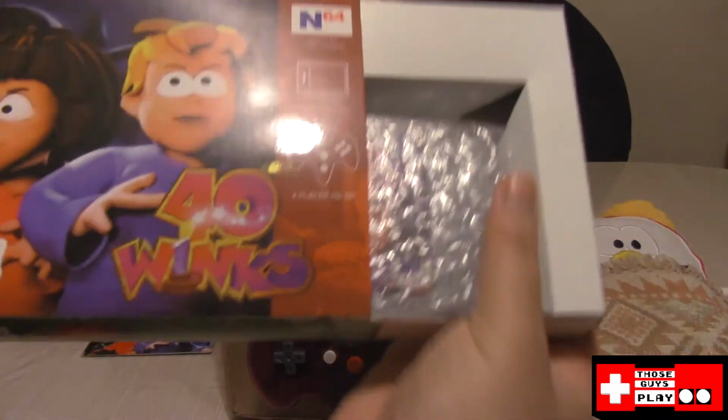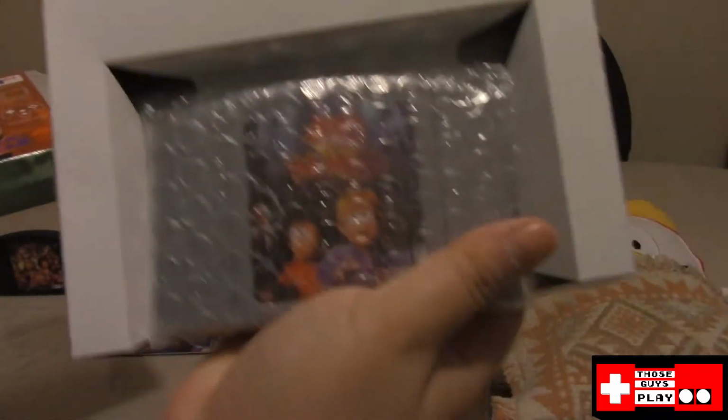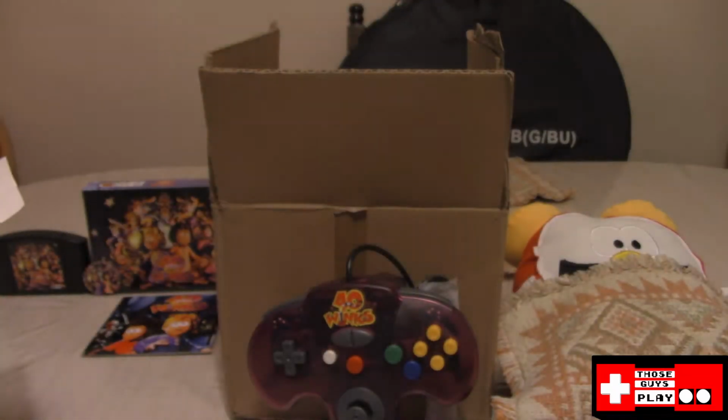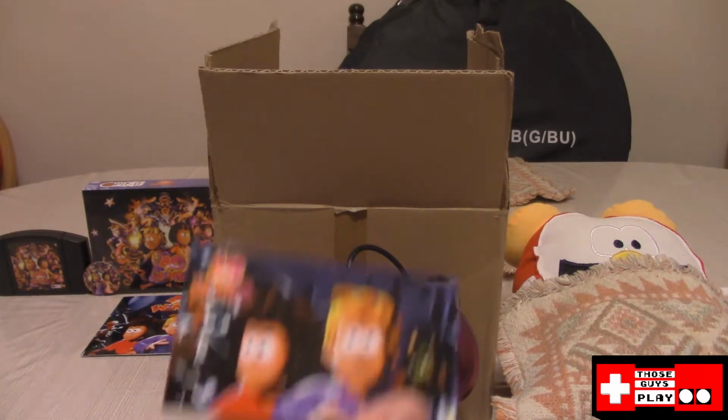Okay, so let's pull out the game here. And again, normal, traditional gray N64 cart with the original box art on the front. Completely understandable. It also came with a Steam code as well, so that's pretty cool too.